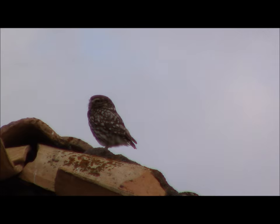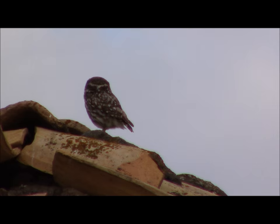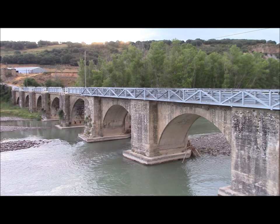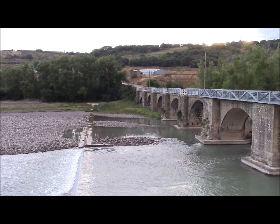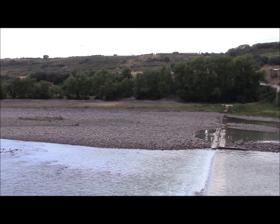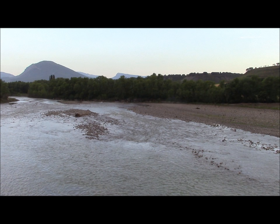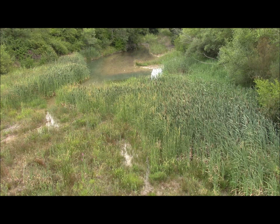A pair of little owls have made their home in a derelict farm building not far from the village. The Rio Aragon is a big river which drains the high Pyrenees, but in July it's running low. In a marshy backwater close to the river, Iberian water frogs are making a raucous noise.